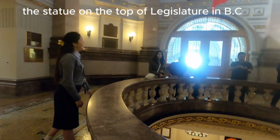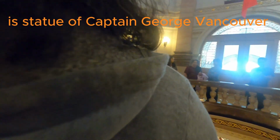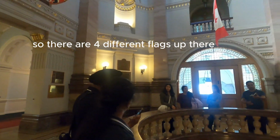Now we're up here. This room is also called the Memorial Rotunda. This is dedicated to the veterans of British Columbia who fought, dedicated to their sacrifice, kind of on behalf of the province.